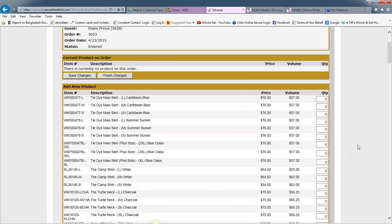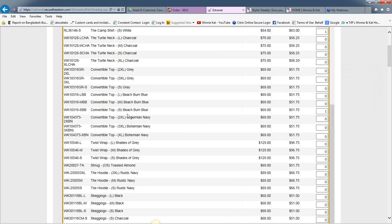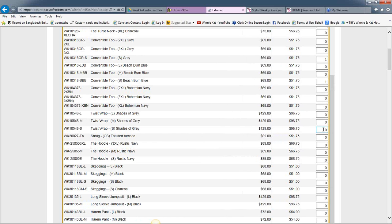Okay, so let's say she loves the tie-dye maxi skirt. She bought that. The convertible top, she got that. We're going to place a pretty healthy order so I can make this a qualified party. The camp shirt, and again, a qualified party is $400 or more. She's going to buy another convertible top. How about that? Diana is a big Winnie and Cat fan. You might have guessed that, though.